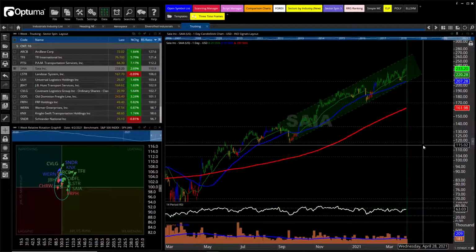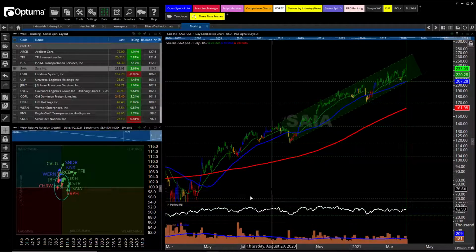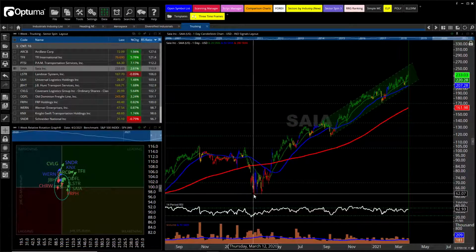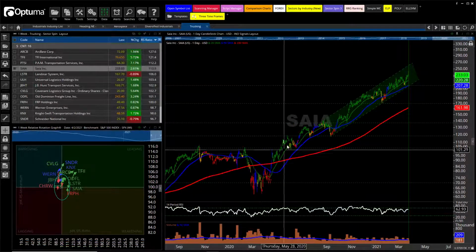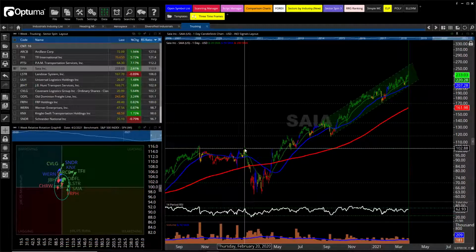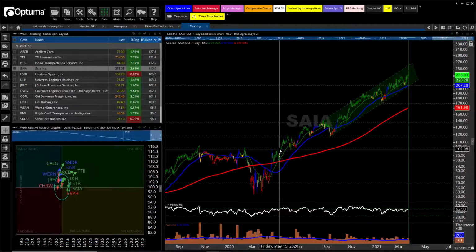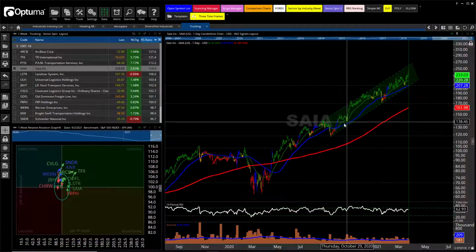This guy has just a steady growth rate. Look at the rise that it's made in just the past year since coming off of COVID bottoms here. And a clean recovery, a V-shaped recovery occurred from its pre-COVID highs. It broke out from there in May. And you've just been riding this 50-day up.